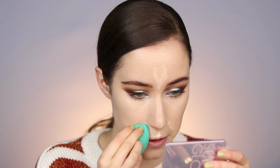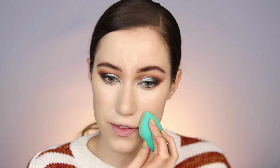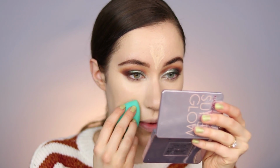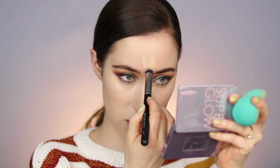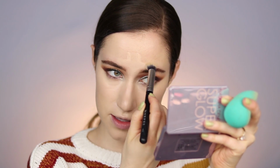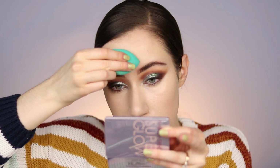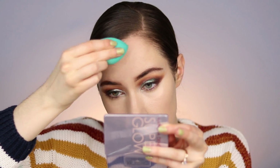I've tried this concealer before, but it's been a while since I've used it, and I truly don't remember loving it as much as I am right now. It looks really nice on the skin. Plus, I think this shade works really well for me. I'm gonna take that buffing brush to just kind of buff out that concealer in between the brows. Makes it a little easier for me. And then I'm gonna go back in and press it in to the skin.